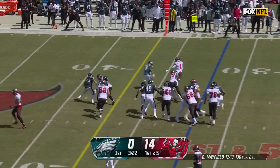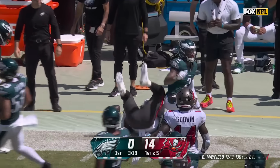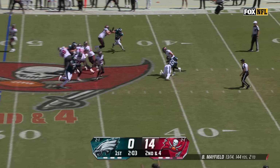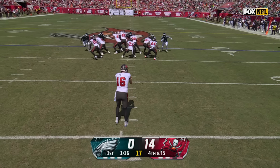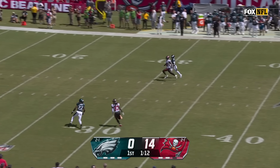Here's White. Big seam on the right side. Gets around Slay, and he's got a first down. All the way up to the 45. Fake to Early. Pressure on Mayfield, and he is drilled. Ball comes out. They say he is down. Brandon Graham. And Cooper DeJean back to return for the Eagles. New punt returner because Britain Covey is hurt.